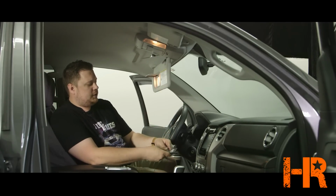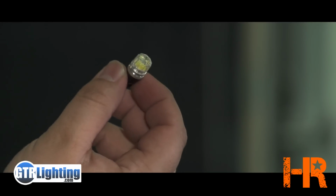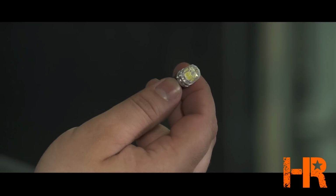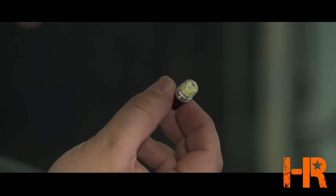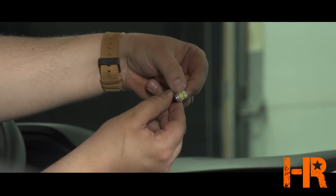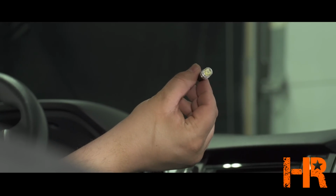And I want to show you what this looks like here. This is the Crystal Lens T10 bulb from GTR Lighting. It's also called the Crystal Lens 194. T10 and 194 are kind of interchangeable in referencing this style of LED bulb. You can see it has a single forward-facing high-power LED buried inside that faces straight out, but then in front of it is this semi-clear diffuser, and that's where it gets the name the Crystal Lens bulb.